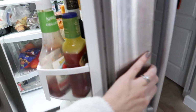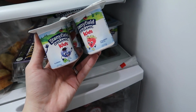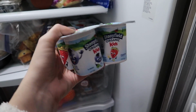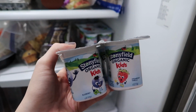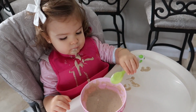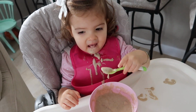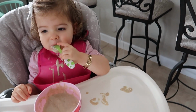So she's not eating cereal for breakfast. This is the other thing that we like to give her for breakfast. We like to give her yogurt. So these are the Stonyfield Organic Kids yogurts. We give her one of these plus the fruit that we're gonna give her, and we haven't given her her fruit yet normally because we like for her to eat her cereal first. So Riley's eating her cereal. We kind of graduated her to a bigger spoon so that she's learning how to eat with a spoon that's more adult-like. I'm gonna show you guys a couple other spoons that we like.